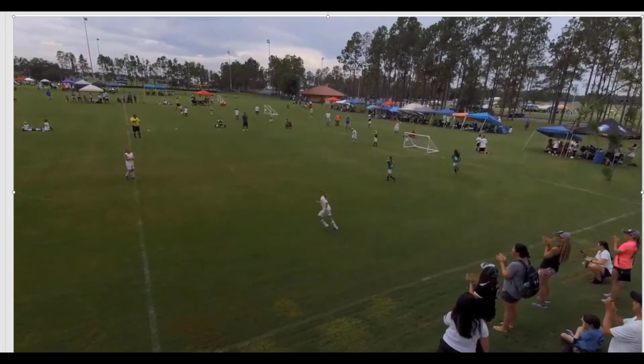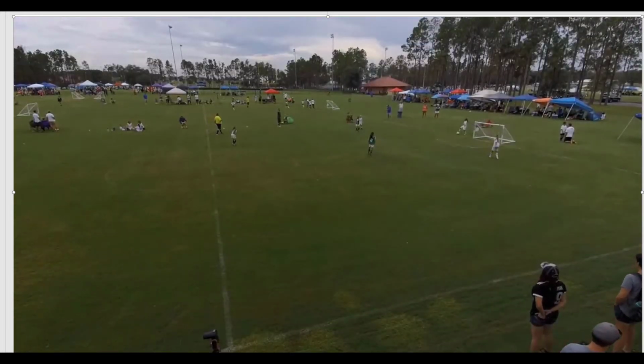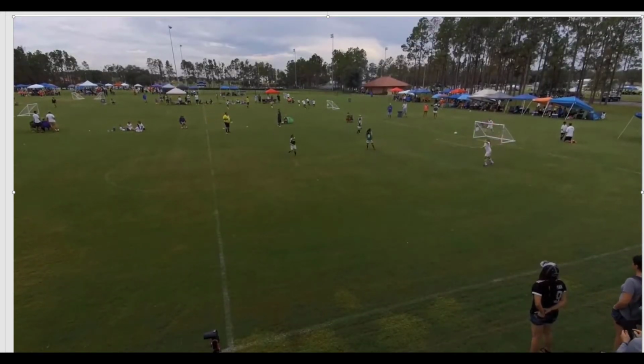And a nice shot by Sid. Okay, now here, we're doing a goal kick. Sid is pointing to Kelsey saying, hit me long, hit me long. But look where the defenders are. We have this girl here lined up with Kelsey. This girl already sees Sid, and she's shifting towards Sid, which is beautiful.